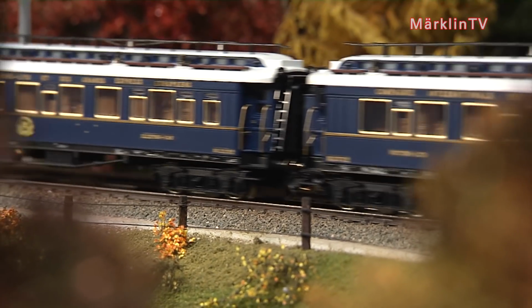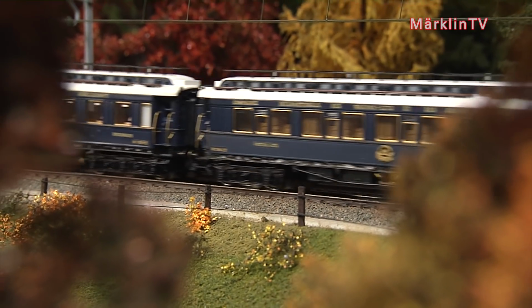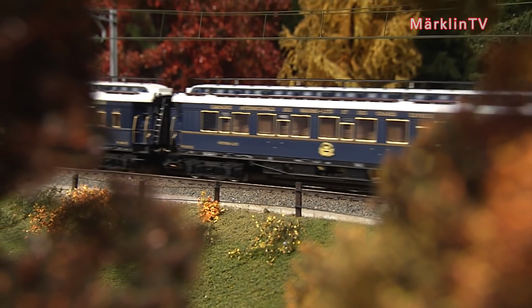These were scenes from the movie Murder on the Orient Express. Let's hope the action is less nerve-wracking on our layout.